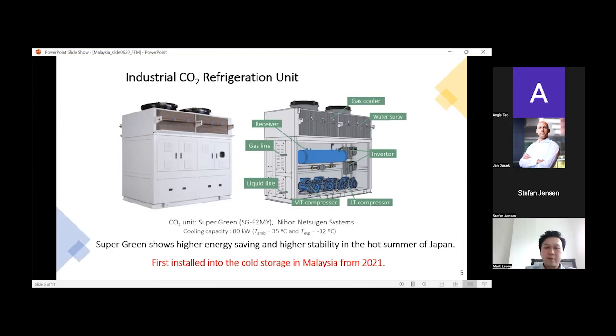We started to have an interest in this transcritical system back in 2019, when we visited Japan and JESCO presented us a few of their installations. We were particularly impressed by their installation in Kauai Ice Storage in Fukuoka. It was the robustness and efficiency of the unit that initiated our first project in Malaysia. We heard many good reviews from the staff in Kauai during our visit in 2019.